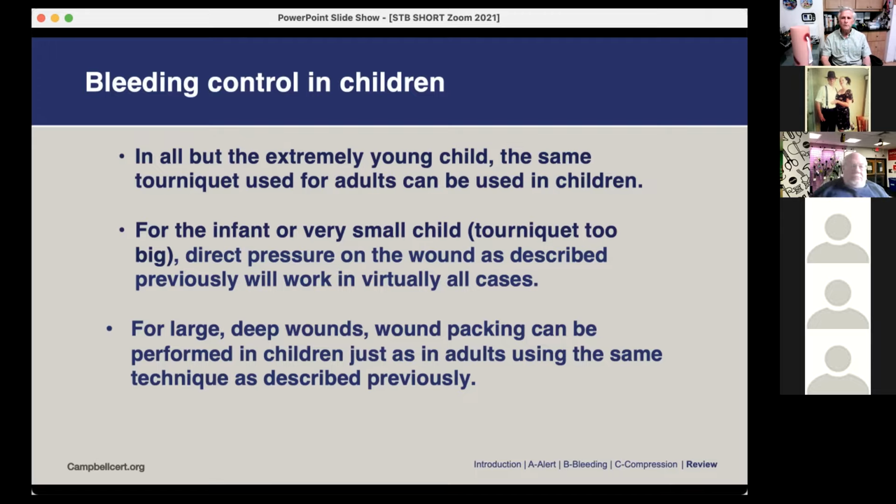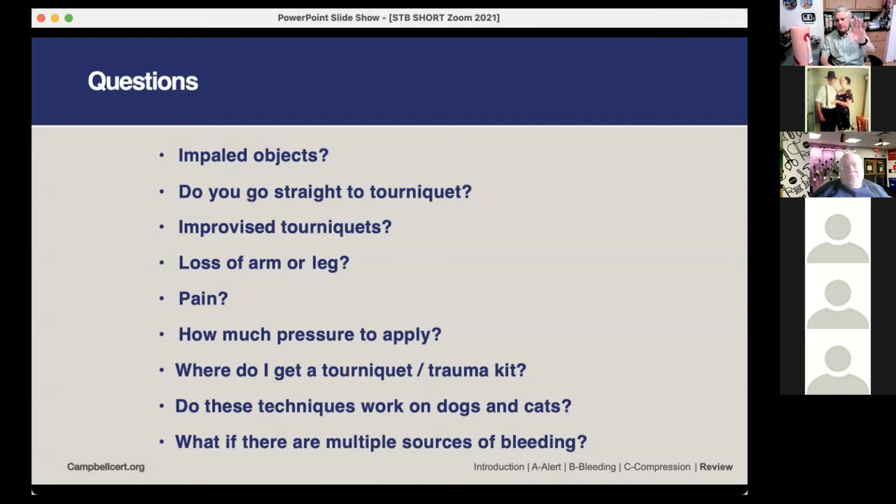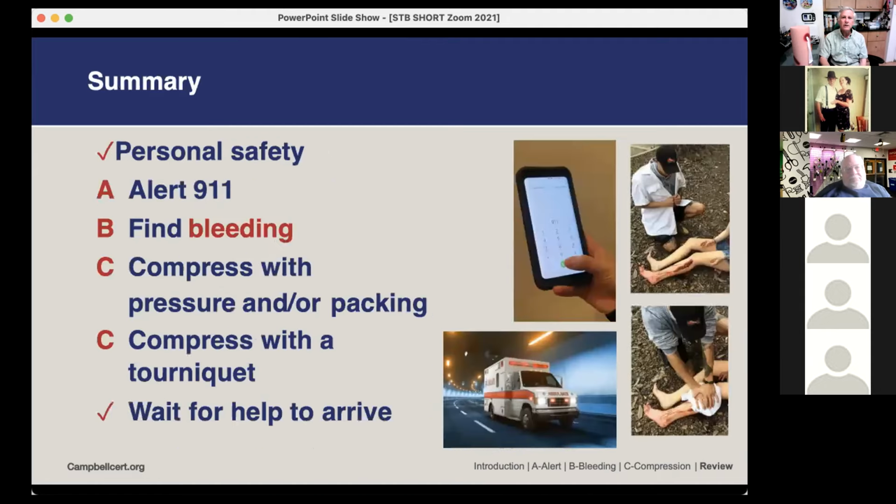I won't go through these unless somebody wants me to answer them. These are questions that I get all the time. Let me point out, these are skills that you can use, well, the packing and the pressure, on your pets. If you are going to do it on your pet, I strongly encourage, if not insist, that you have a muzzle, because even your most loving and kindest dog, you start putting pressure on a wound and they are going to turn right around and bite you because they are not going to like it. Any questions about my questions? Okay.